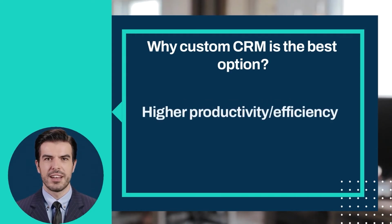Higher productivity, efficiency. Any CRM system is designed to automate processes within the company. But if it is a pattern, you have to adapt your processes to this system, which reduces their effectiveness. If CRM is a custom software customized for your business, it does not happen.